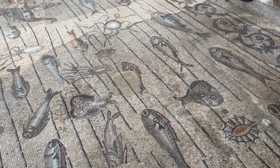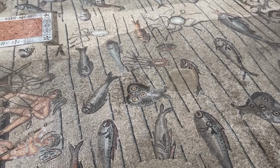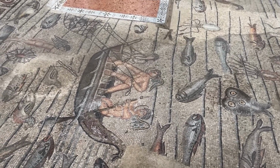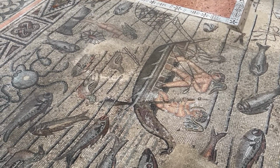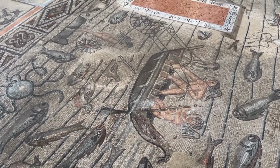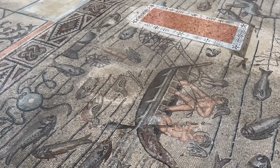The marine scene that dominates the apse end of the church features a dizzying array of aquatic creatures. Among them, angels in boats are fishing. The boat symbolizes the church, and the angels are preachers, bringing every soul they can catch to the safety of the kingdom of heaven.